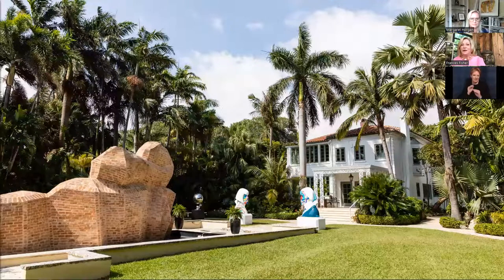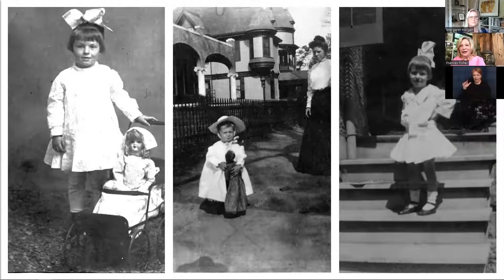And I have a great personal connection to Ann Norton, which makes my association with Ann Norton Sculpture Gardens very special. Ann Norton, Ann Weaver, grew up in Selma, Alabama, and I grew up in Tuscaloosa, Alabama. They're a stone's throw away from one another, connected by tributaries of the Mississippi. The Black Warrior River runs through Tuscaloosa and connects to the Cahaba River in Selma. And they call that part of Alabama the Black Belt, because it has such rich, fertile soil.